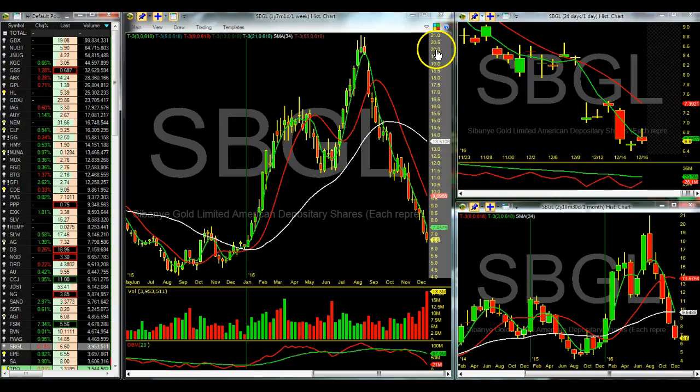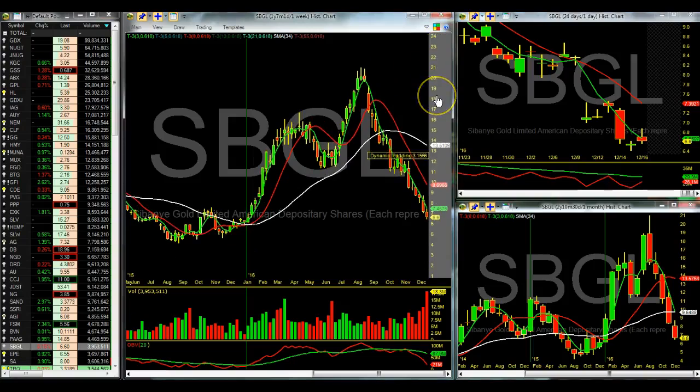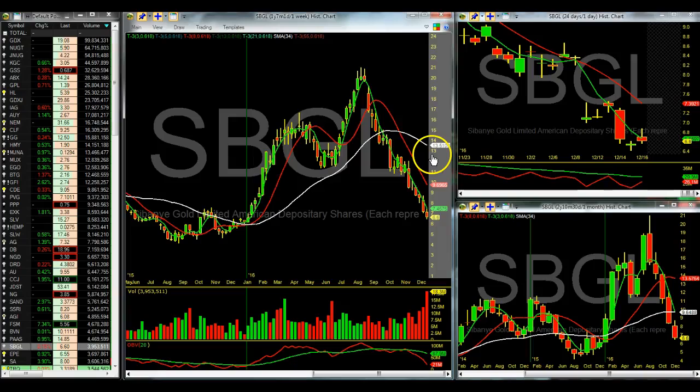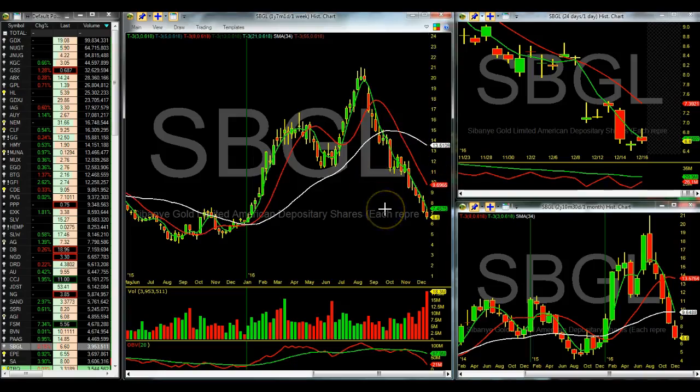So there you go. This one got pulled down beyond belief. Nice 3 wicks high. Pretty obvious. Monthly was a candle reversal. 2-bar candle reversal. It's just pulled beyond belief. Let's see where it stops.